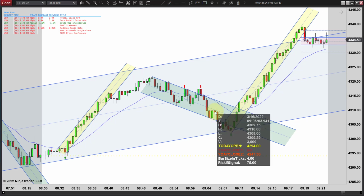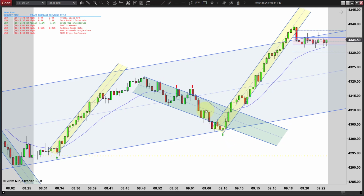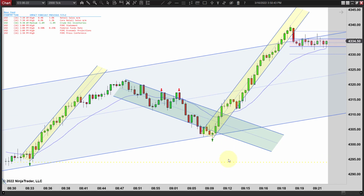If this would have broke higher, this is like a 4-tick bar. If that would have broke higher and then turned down and closed with 4 ticks and went lower, I might say, hey, that'd be worth taking a chance on. I mean, I can't remember the last time I saw a 4-tick bar during regular trading hours. It's been a while. But anyway, you bounce off the key entry point down here.